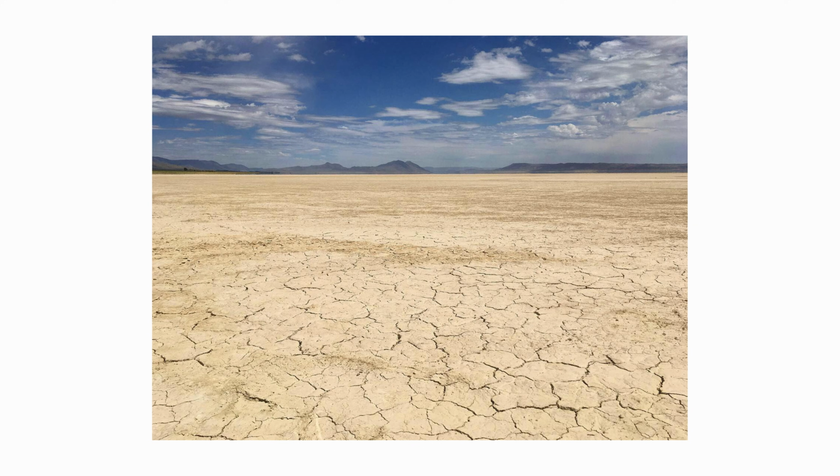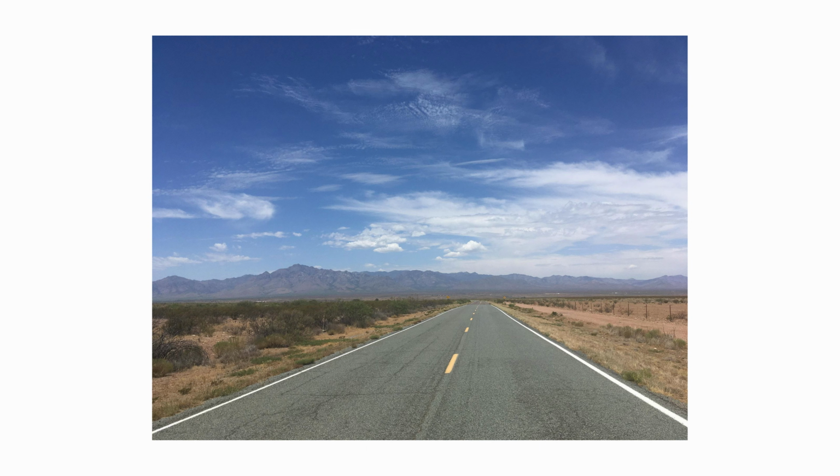Another cool place I took the vehicle was out to Death Valley. That was a really cool place to drive through, and I camped just outside Death Valley at an old abandoned RV campground.